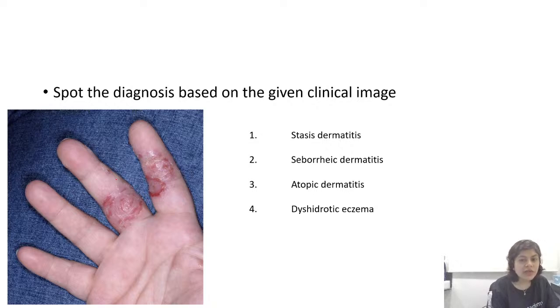Atopic dermatitis you cannot diagnose as a spot diagnosis. You have to diagnose it by a set of criteria. Atopic dermatitis is diagnosed by the Hanifin and Rajka criteria, which are divided into major criteria and minor criteria. Depending upon the age, the manifestation of atopic dermatitis will differ. So definitely this is not atopic dermatitis.